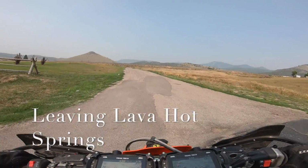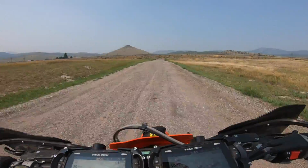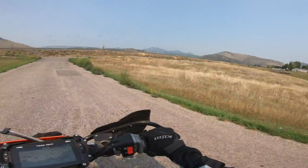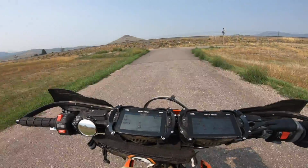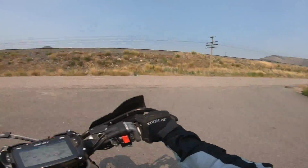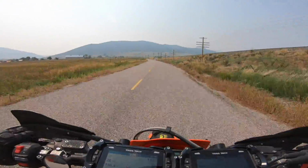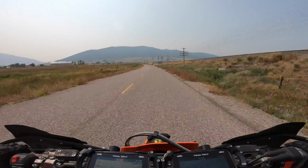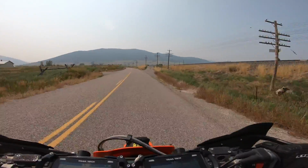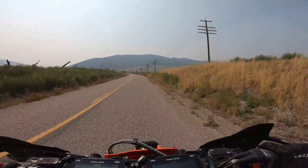Forgot to film us coming into Lava, but we went through Lava, hit the gas station, got gas, had a drink and a sandwich, and now we're off and rolling again. We've got roughly 55 miles left, but part of that is single track, the Boundary Trail, and Robber's Roost, kind of on the single track. Anyway, we're rolling.